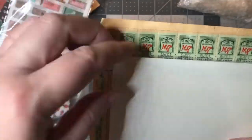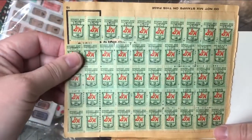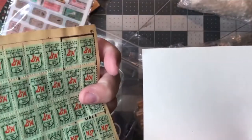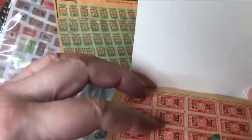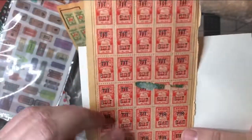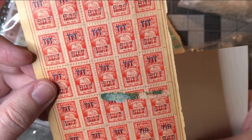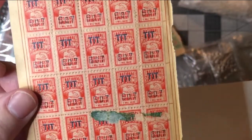Okay, and then we have some S&H green stamps. So that page that someone crookedly glued their stamps on. Oh wow, it's double-sided too. That's interesting. I wonder how I'm gonna use that. I'm not sure. I thought they were loose. These are some other kind of stamp. I don't know what. TIT red stamp, National Red Stamp. I don't know what nation. I'm not sure.